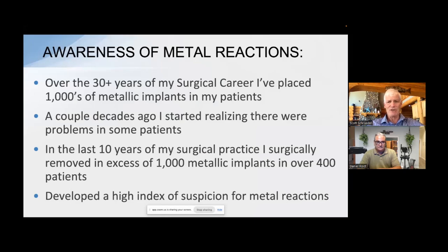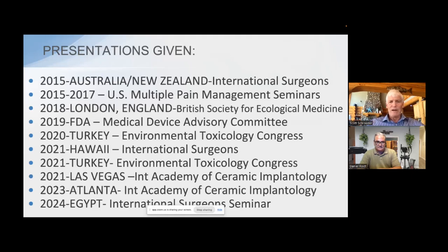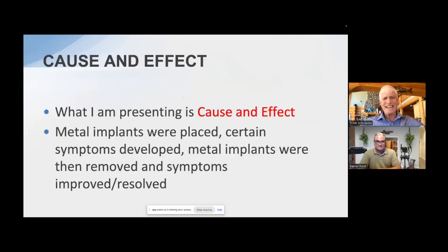And over the last 10 years of my surgical practice, I removed in excess of 1,000 metallic implants in over 400 patients. And as mentioned, I presented back in November of 2018 to the FDA's Medical Device Advisory Committee, and then presented in multiple areas in London, New Zealand, Turkey, a number of occasions. Last year, Egypt, and then this year, as mentioned, over in Istanbul. And what I'm presenting is cause and effect, meaning the vast majority of the time, I was the one who put these implants in my patients. Where I put the implants in, certain symptoms then developed, and then the metal implants were removed, and the symptoms then improved, or the vast majority of the time resolved.